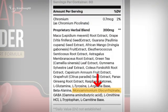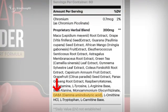Monoammonium glycyrrhizinate comes from licorice root and has various potential uses. However, there's no evidence to suggest it helps with blood sugar control or energy levels. GABA is often used to manage mood and anxiety, but the evidence supporting its effectiveness is weak. Most of the evidence comes from theoretical research, rather than actual studies showing real human benefits.